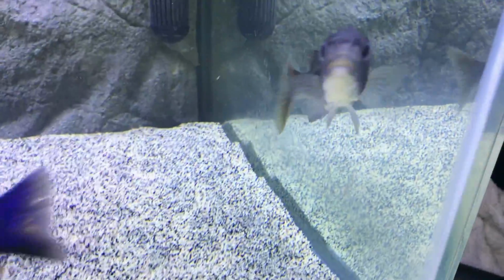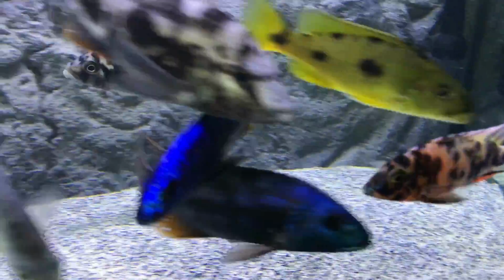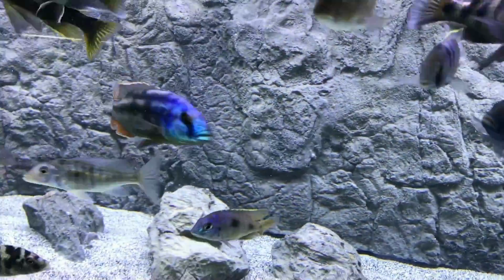This is a Teaniochromis Holotaenia female. She would not color up. She would stay this. Alright, let's go to the next.